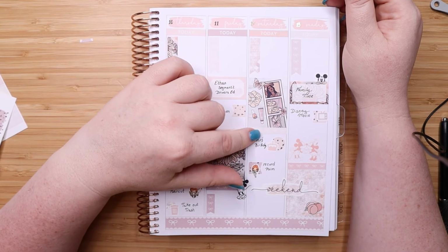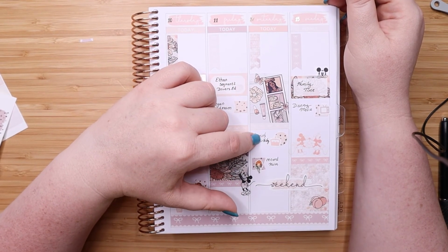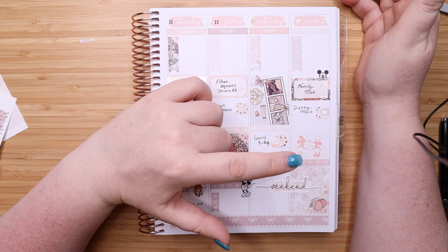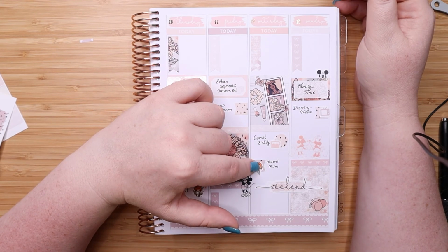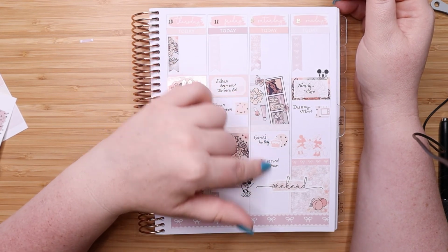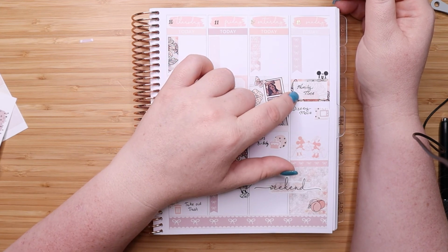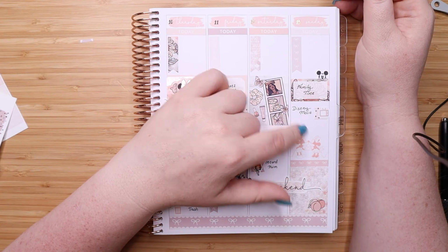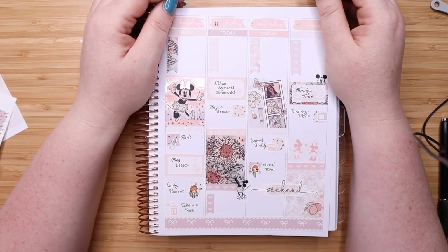On Saturday, it's my nephew Gavin's birthday. So I made sure to put that in. I have to record my plan with me for next week, which will hopefully be that Simply Gilded plan with me. And that's pretty much it for Saturday. Sunday, I designate as family time. We'll watch a Disney movie. We haven't picked yet, but I'll write it in here after we pick. And that's pretty much it for my week.